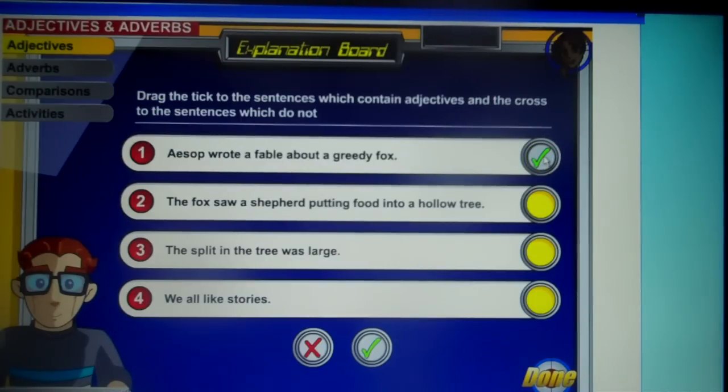The fox saw a shepherd putting food into a hollow tree. What kind of tree? It's a hollow tree. So I think we need a check mark on this one too. And number 3, the split in the tree was large. Remember when he said sometimes the adjective is after the noun? The split is large, so large is describing split. They tried to trick us, but we know there's an adjective in that sentence too.